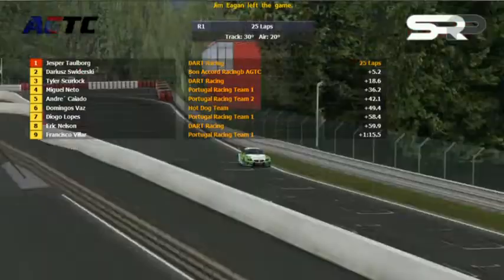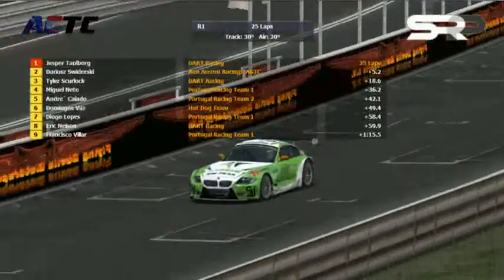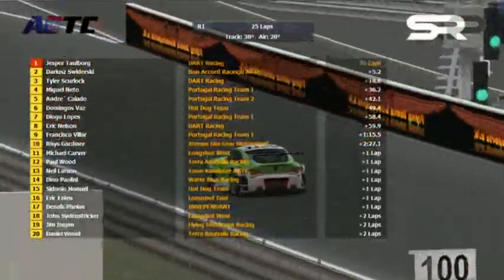Maybe we should interview more people before the start of the race. They pick up 2 places as a result. No, 6 places he picked up, Tyler, from 9th to 3rd, so we aren't jinxes at all.